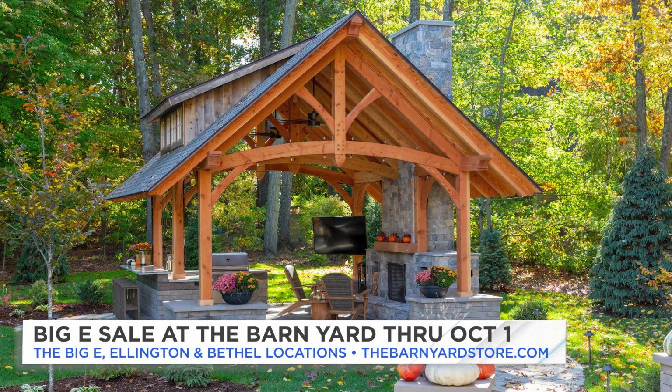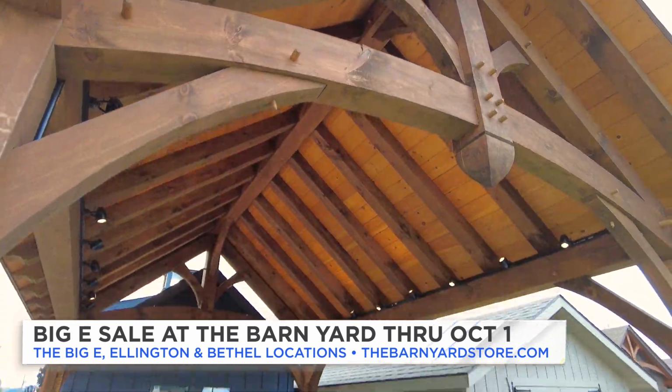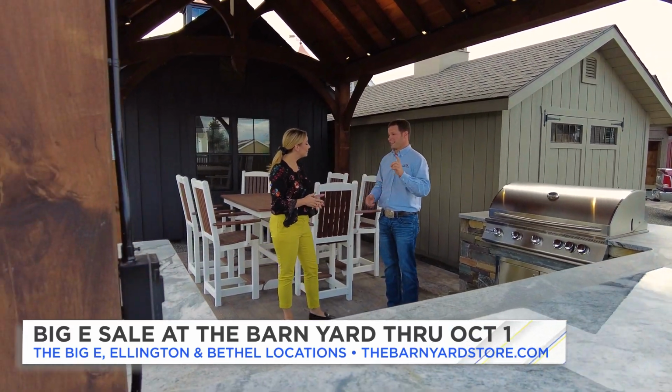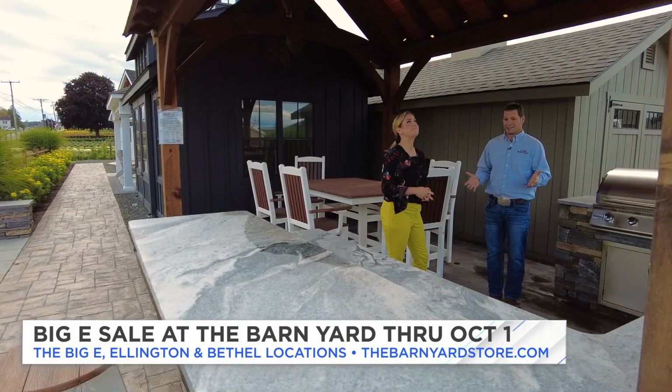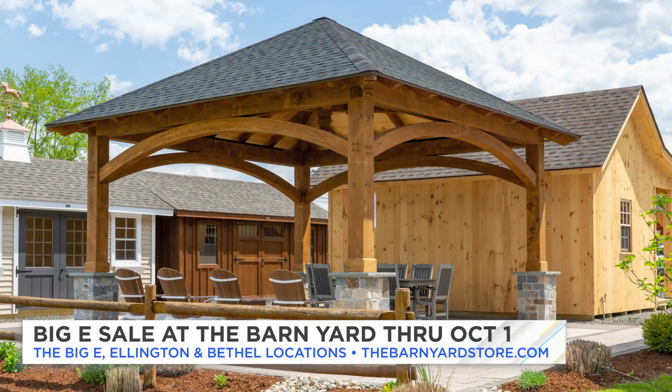So in terms of the craftsmanship, I'm looking at this and think it would take days, weeks to set up, but you're telling me that you can do it all in one day? It's amazing. These pavilions, this one we're standing in, would take us one day to build on site. We do all of the cutting off site in our shop. It makes for a quick, easy assembly.